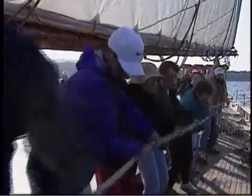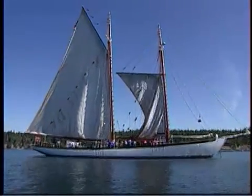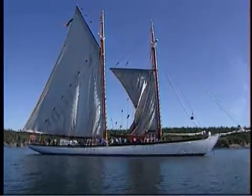Hey, up she rises. The advantage of a schooner over a square rigger is you can sail much closer into the wind, so you've got a handier boat than you would with a square rigger. And an easier boat to handle. You need a smaller crew to handle and set sail on a schooner because you do everything from the deck.